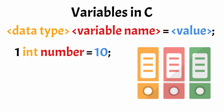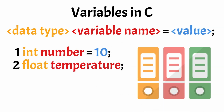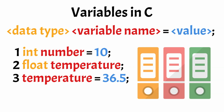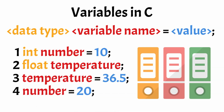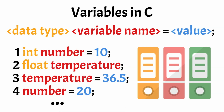Alternatively, we can declare a variable first and assign a value later. For example, float temperature, and then in the next line, temperature = 36.5. Variables can also be updated throughout the program. The number variable we declared earlier can be changed like this: number = 20. This flexibility allows us to store and modify data dynamically as the program runs.